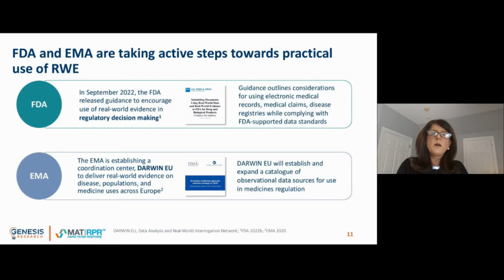Now let's talk about the regulatory and the reimbursement agencies. From an FDA and EMA perspective, the good thing is they're motivating life sciences companies to use real world evidence to augment the trial program. There is guidance in place. The FDA has data standards. And so life sciences companies have a better understanding of what it will take to augment the clinical trial with electronic medical records data, claims data, and data from registries. The same thing applies to EMA.